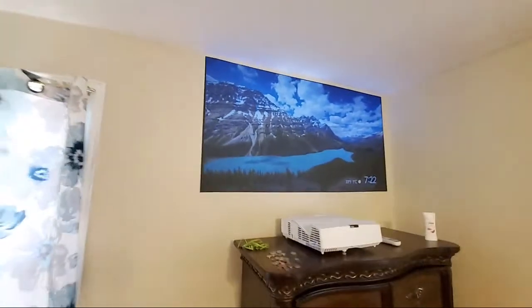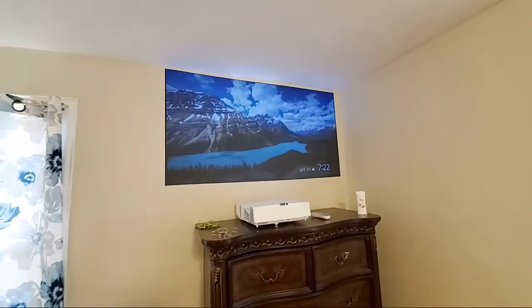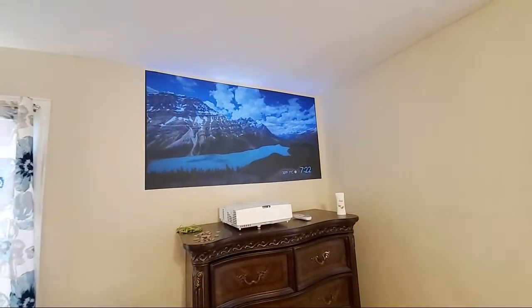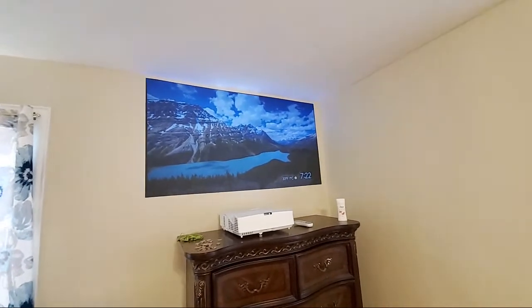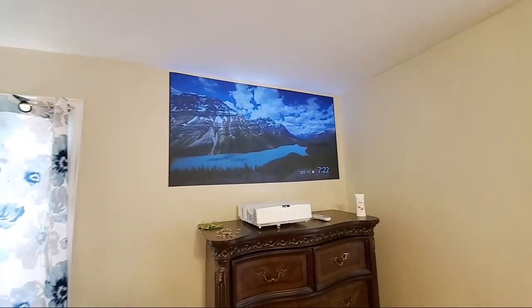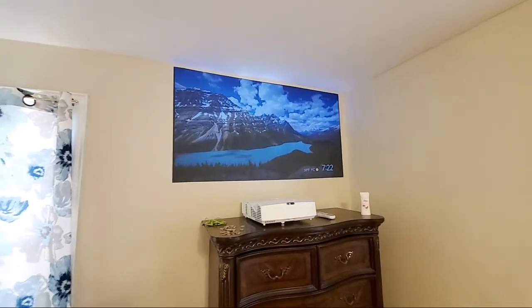Instead of me going to spend all this money to get a TV and lug it all the way up the stairs and punch a hole through my firewall, mount up a bracket system, then I got to have two people help me pick up the screen and the TV and attach it to the wall. No, that's it. Just paint the wall, paint the screen in, throw my projector and I'm done. There's no calibrating, turn it on, I'm done. That's it.